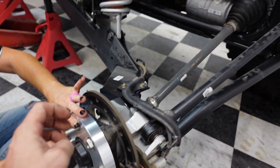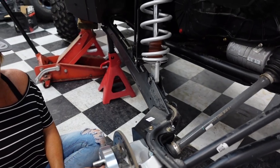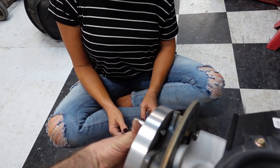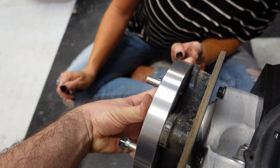But there's one little issue before we do that. We've got to do a little modification. Let me show you real quick what the problem is. Go ahead and pop it off. Come over here. Okay, see that gap? Somebody pointed this out on Facebook.